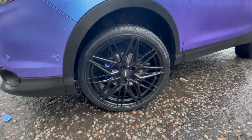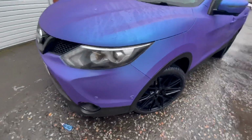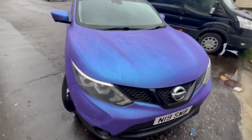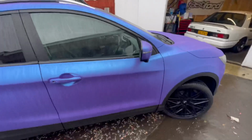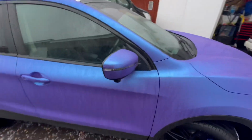We put new discs and pads on it, and obviously we painted the calipers as well to match up with the paint that you can just see flipping as we walk around it. It's quite good. The rain is showing it off a wee bit better than I thought it would, but yeah, it's excellent. Kev's done the wing mirrors as well, and the full roof rails.